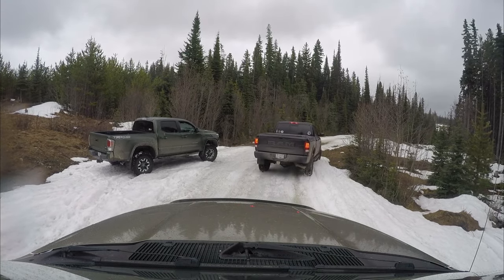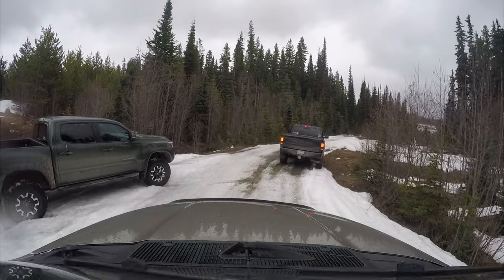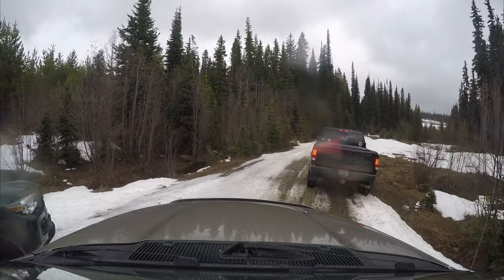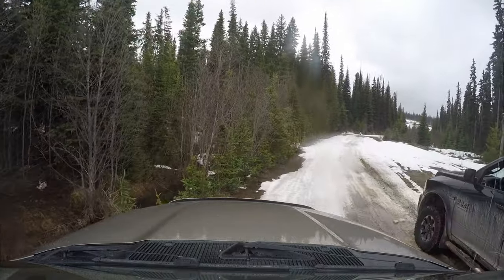All right, this is where I had the brilliant idea that we should try to make it up to the snowmobile doghouse. And as you can see, nobody else wanted to lead, so I thought, what the heck, I'll give it a try. What's the worst that could happen? And well, you'll see kind of what I was up against here.